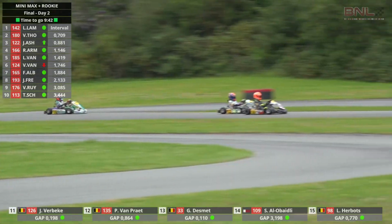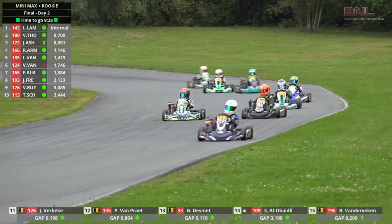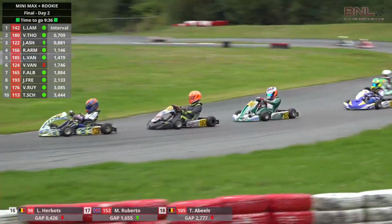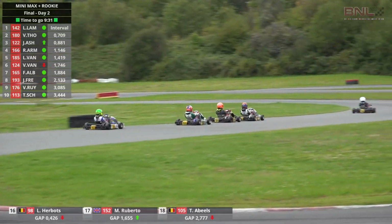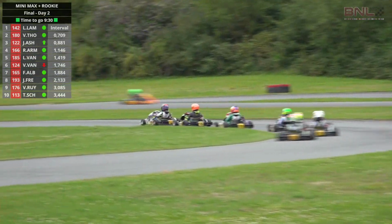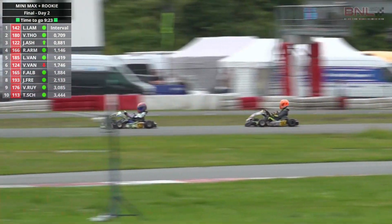Victor Reutz is now in 9th. Tristan Shays completes the top 10. Ashcroft looks to the inside, coming out of turn 2. Hard on the brakes, steep on the brakes into turn number 3. Runs a little bit wide, but manages to cut the door off, not allowing Thomas Verheyen to go through. Rory Armstrong is still keeping with them.